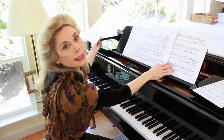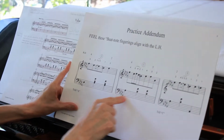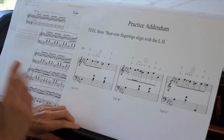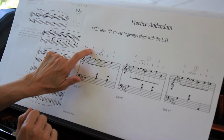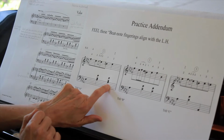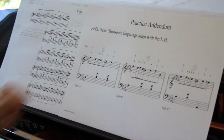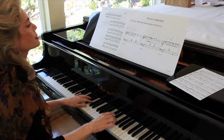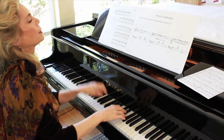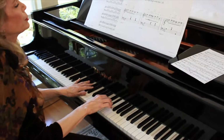I did make an addendum to help you learn the trills, trill A, trill B, and trill C. And I found that by lining up the fingerings of the right hand with the beats of the left hand, it made it much easier for my students to learn. So let's just take a moment and look at trill A, and it sounds like this. With the second E flat falling on the second beat of the left hand.